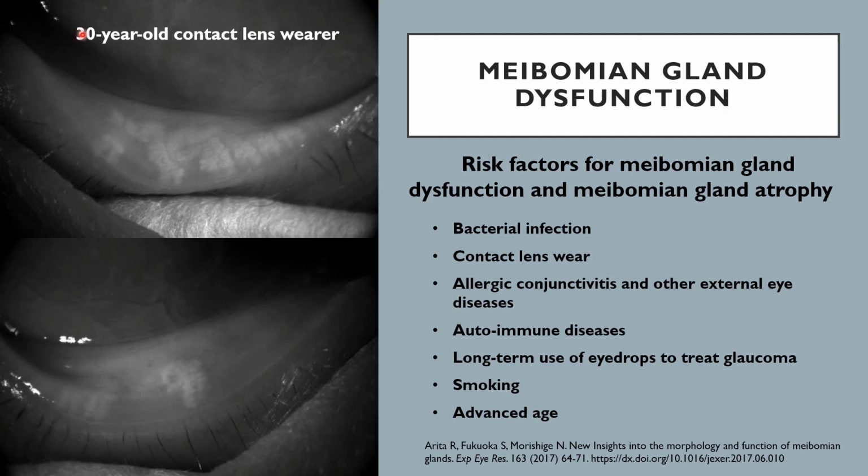But look at this 30-year-old lady. You've got one messed up gland right there. See, when it's gray right here, there are no glands here. That's atrophy. So you have severe end-stage meibomian gland atrophy on this person, where you've got one gland on the lower lid that's getting ready to fall out. And on the other eyelid, you've got three or four of them that are halfway okay, but this is crazy.